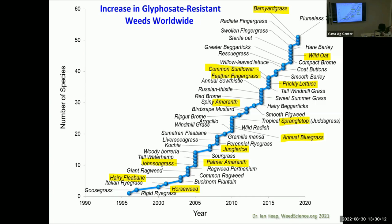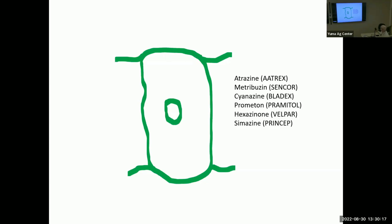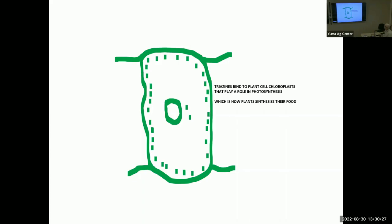We don't have a lot of time, but I wanted to make a specific reference to the triazine herbicides. As you know, herbicides like atrazine and metribuzin, which is Sencor, we use a lot. The triazine binds to the chloroplasts of the cells. That's a cell, and those little dots are our chloroplasts. I know it's a bad drawing, but that's what I wanted to show. The chloroplasts play an important role in photosynthesis, which is how the plant synthesizes food, the carbohydrates, the sugars. So if the triazines bind to the chloroplasts, photosynthesis doesn't happen, and the plant dies of starvation. That's what I wanted to illustrate about this one particular site of action.